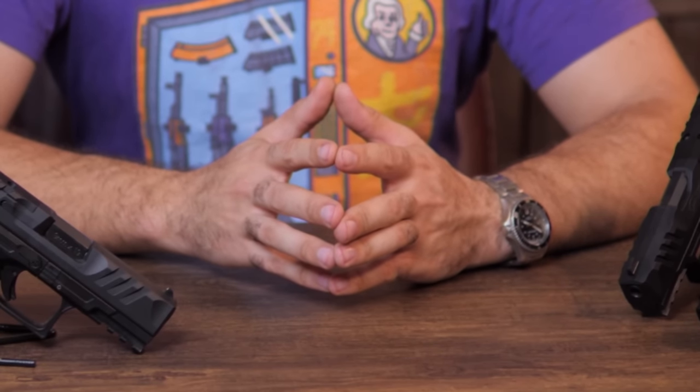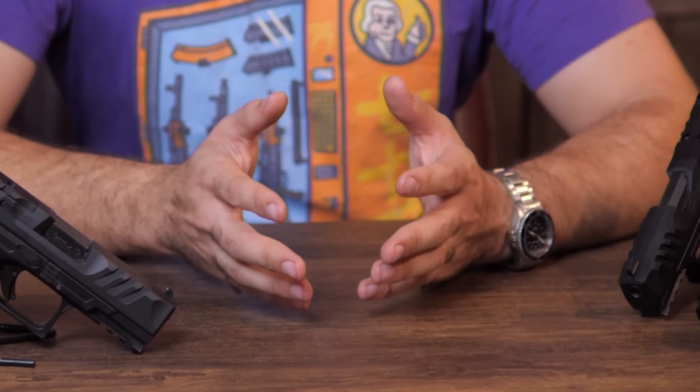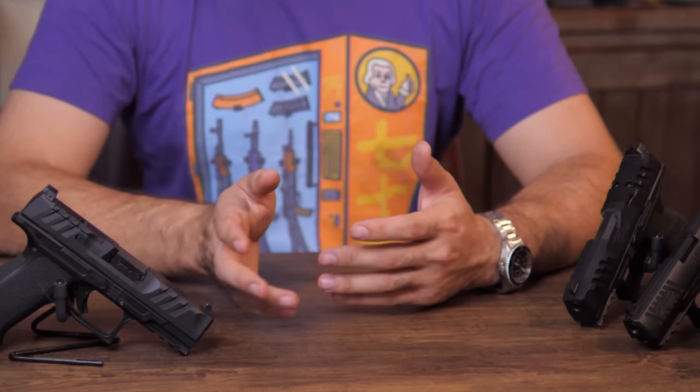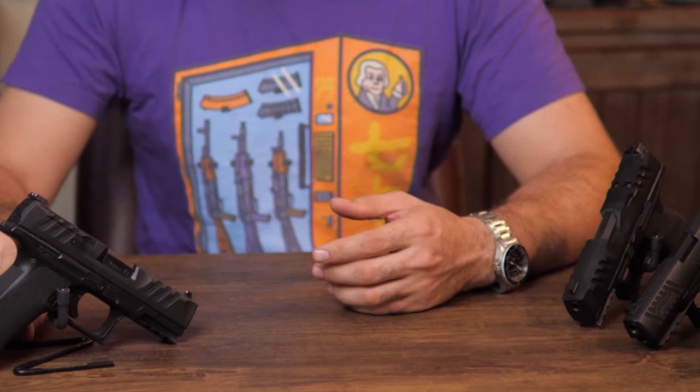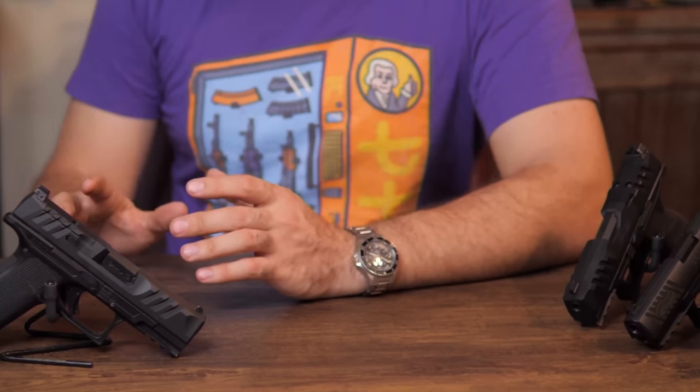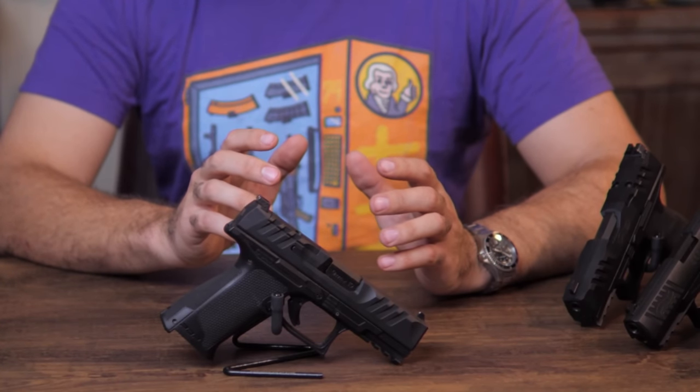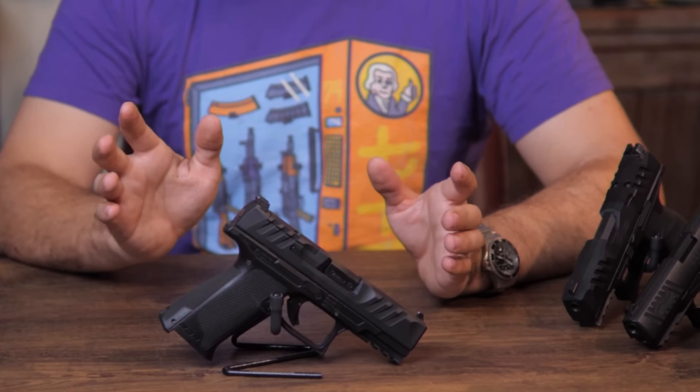So let's talk about actually carrying this thing. Like I said, when I got this gun, I was not intending to actually carry it. I got it as sort of a funny joke. The marketing on this gun was so aggressive... Well, let's show you a little bit of it.